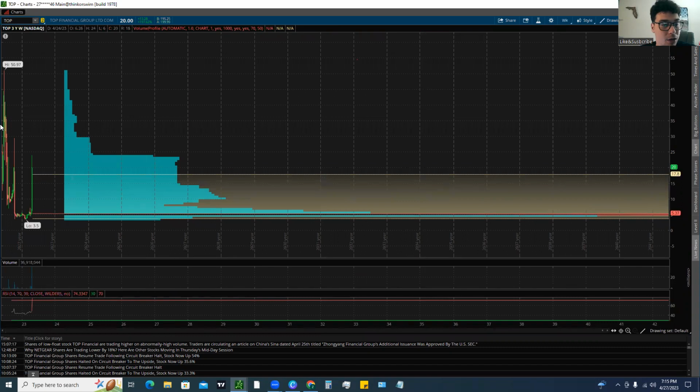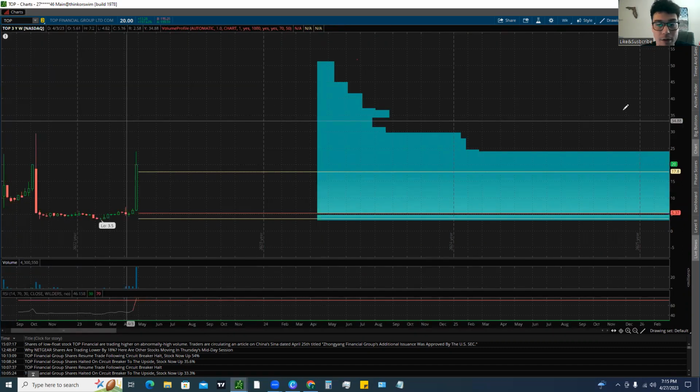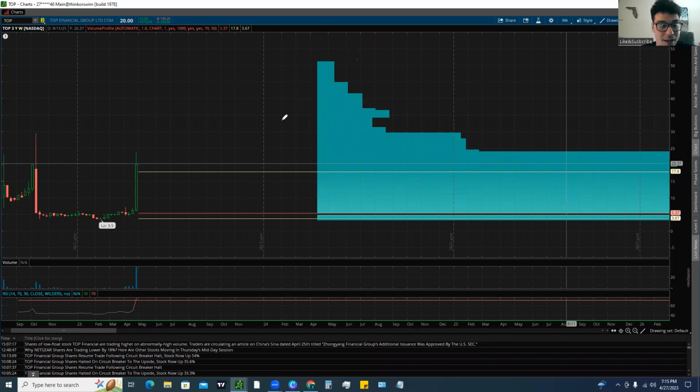Starting off here, we're going to look at the weekly volume profile. That's what this is over here. Most people are familiar with volume by time, which is what you typically look at, right? Now this over here is actually volume by price. It shows you the amount of volume. The more extended this is to the right, the higher the amount of volume.